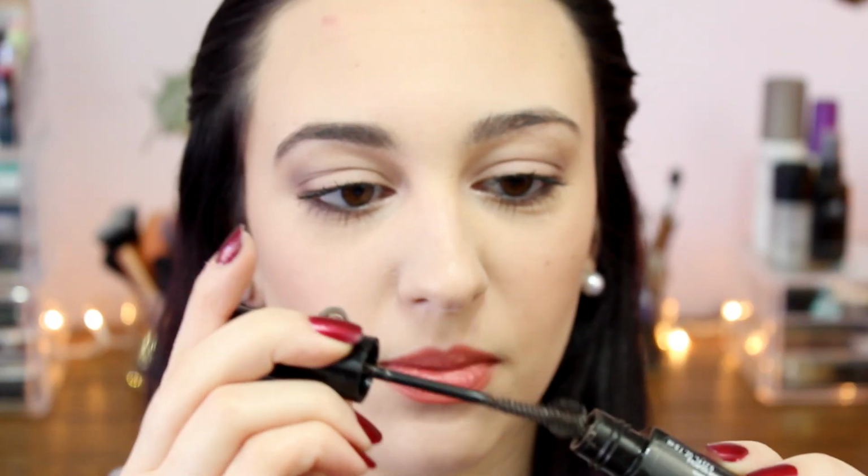Benefit Gimme Brow in medium deep. You can definitely tell that this has more color, more volume, it's just there. This one is just like, help me. So my Maybelline Brow Drama is in the color deep brown. Whenever I use the Brow Drama and I take out the wand, I like to take out the excess product from the tip just in case it gets on my skin, and I don't want that.